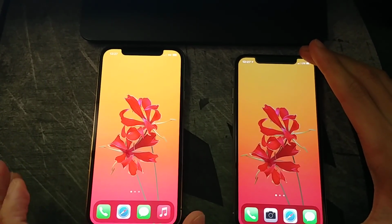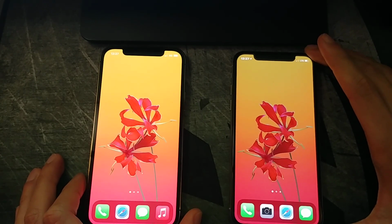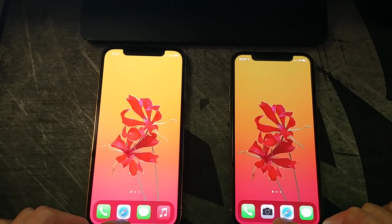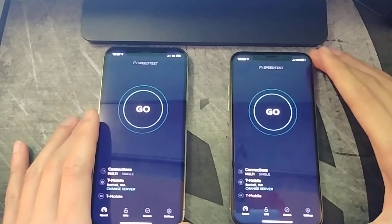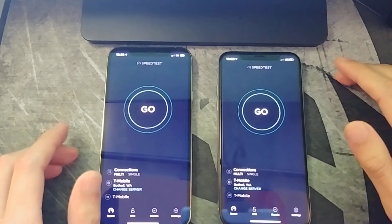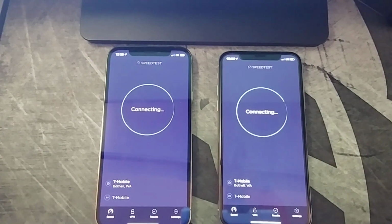the right. 12 Pro has the 5G, and iPhone 10 has the 4G LTE modem. So now I'm going to show you guys the speed tests because I was pleasantly surprised. And just to let you guys know, this is on the T-Mobile network in a low to medium signal setting inside an apartment building. Here we go.